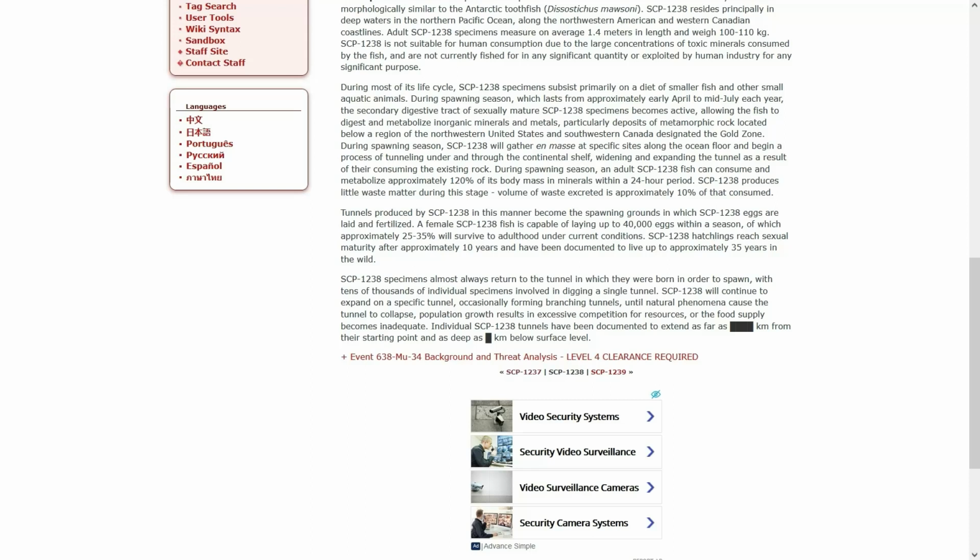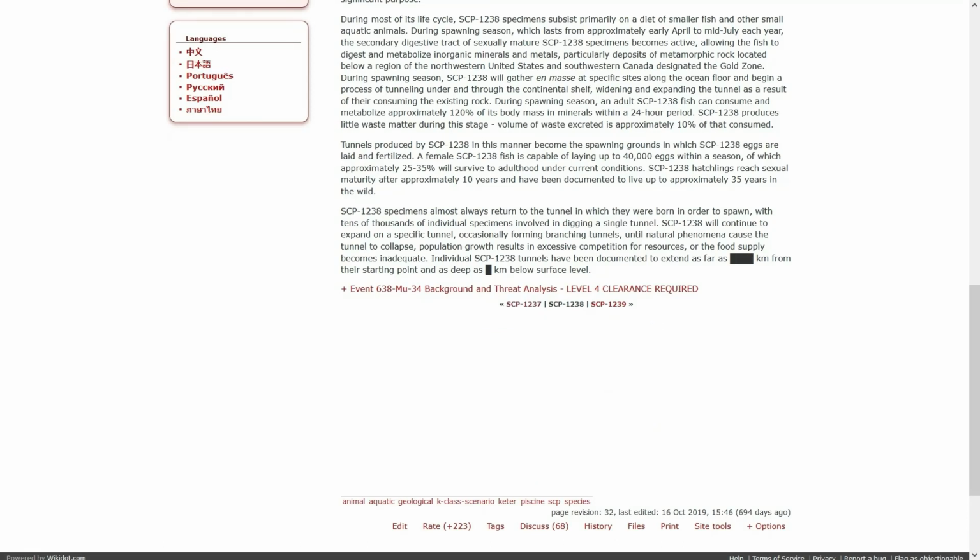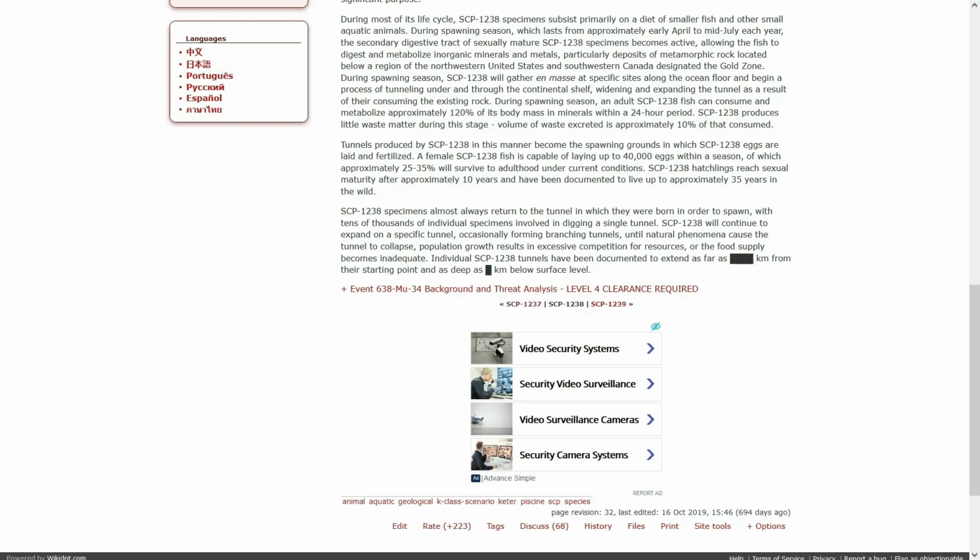During spawning season, an adult SCP-1238 fish can consume and metabolize approximately 120% of its body mass in rock and minerals within a 24-hour period. It produces little waste matter during this stage. Volume of waste excreted is approximately 10% of that consumed. Tunnels produced by SCP-1238 in this manner become the spawning grounds in which 1238 eggs are laid and fertilized.